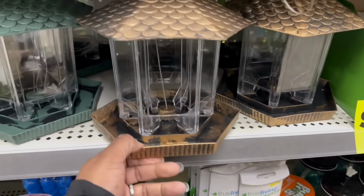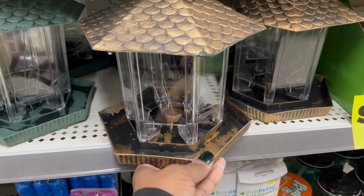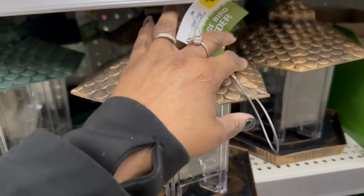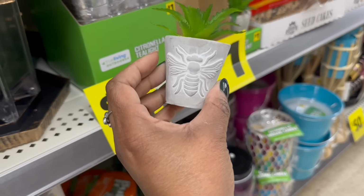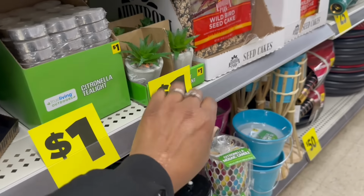Oh, wait a minute. I just saw these bird feeders. That is so adorable. That is cute. I'm imagining, oh, six on that. That's six. Let me squeeze that back in. And then this green one right here. And then I saw these, which I feel like I have a few. Oh, I don't have none with the B on it. So they're rocking that for one.